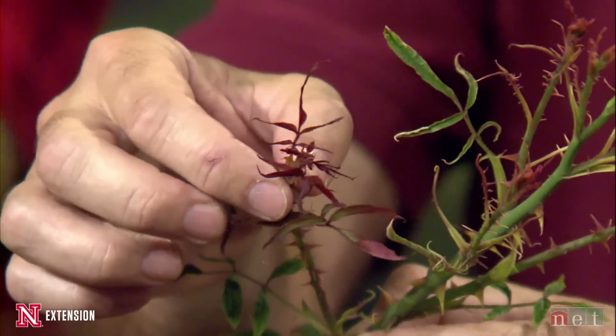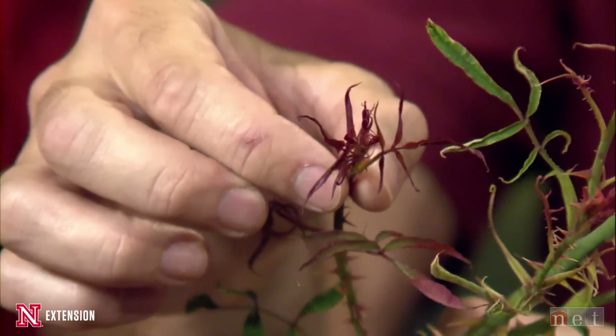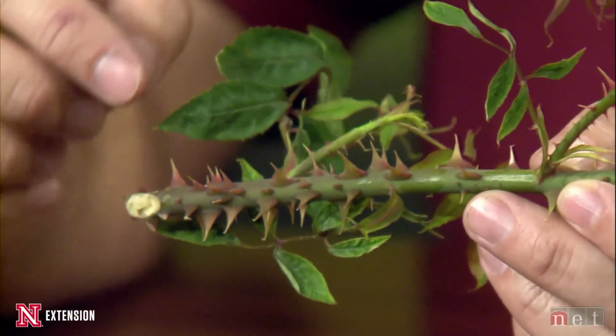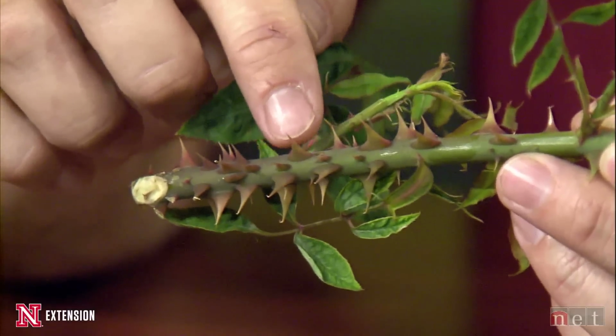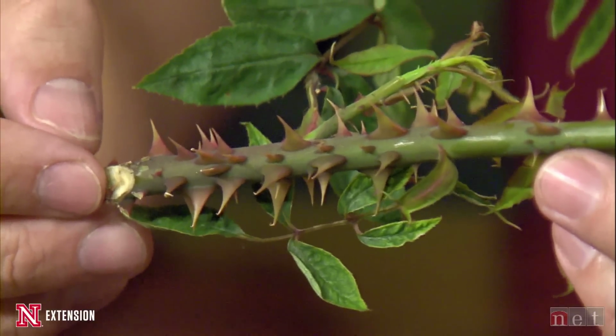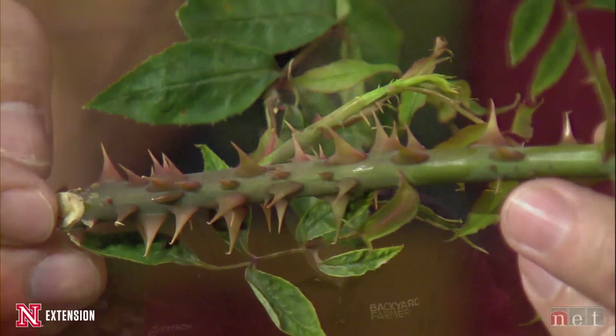You see the real shoestring leaves on there that we're seeing on the top, a lot of bright red color many times on the upper leaves. The other thing we'll see on the actual stems, you can see how the density of thorns is really high, and those thorns are longer than normal. So if you see some of these types of symptoms on your rose bushes, they won't all look the same if you have a planting.